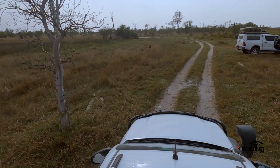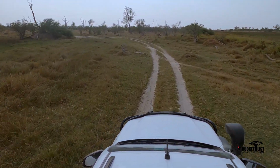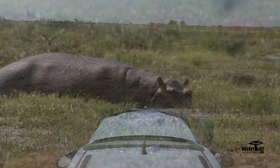Even though we never found this collapsed third bridge, spending the day searching for the bridge via these back roads and exploring the national park was truly an adventure and an experience that I would keep for many years to come.